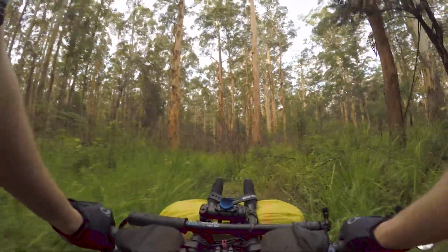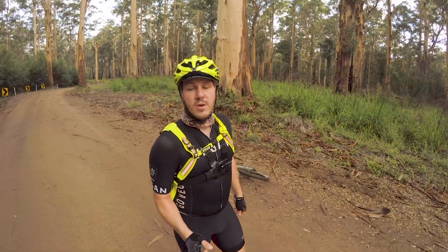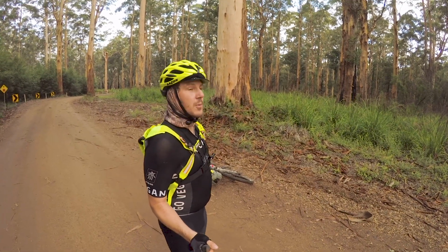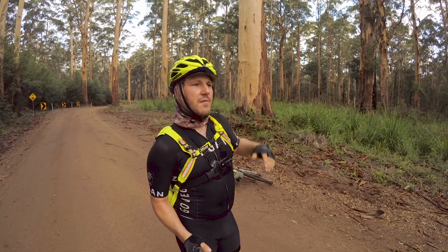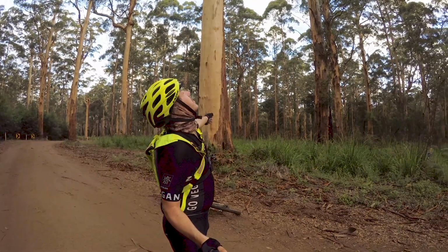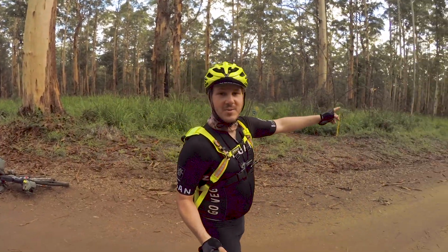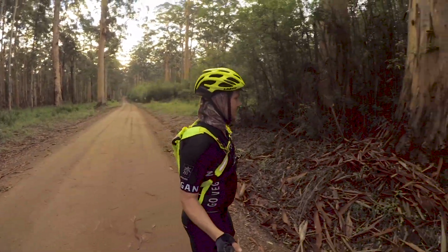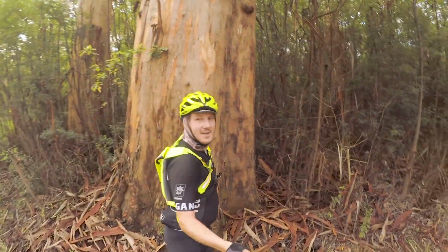Now this is some epic karri forest. Check out these trees. So 40 kilometers in, just wanted to show you guys these karri trees. This has got to be one of the most beautiful spots on the whole Munda Biddi. It's been deep in the karri forest for probably 10 kilometers, maybe a bit less. Check that out. Isn't that insane? And they're all around us as well. Big one over there. Big one right here. Isn't that awesome?